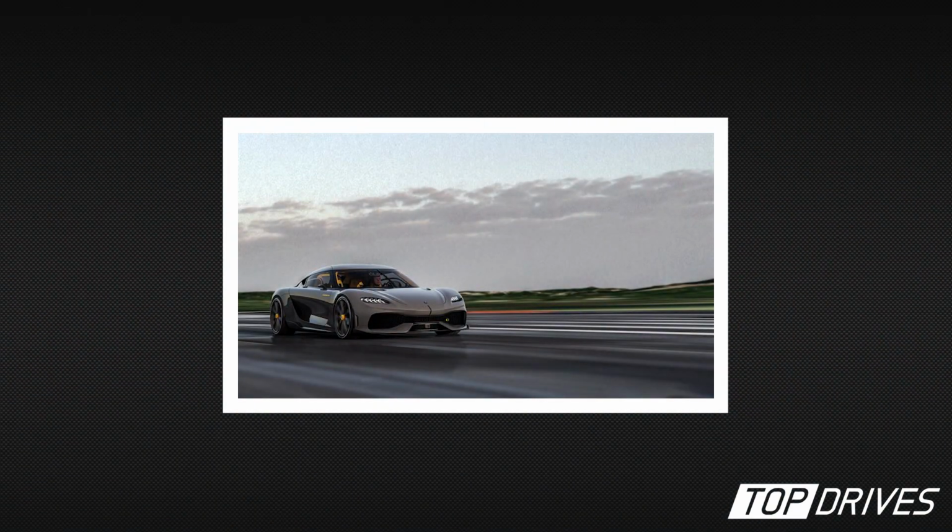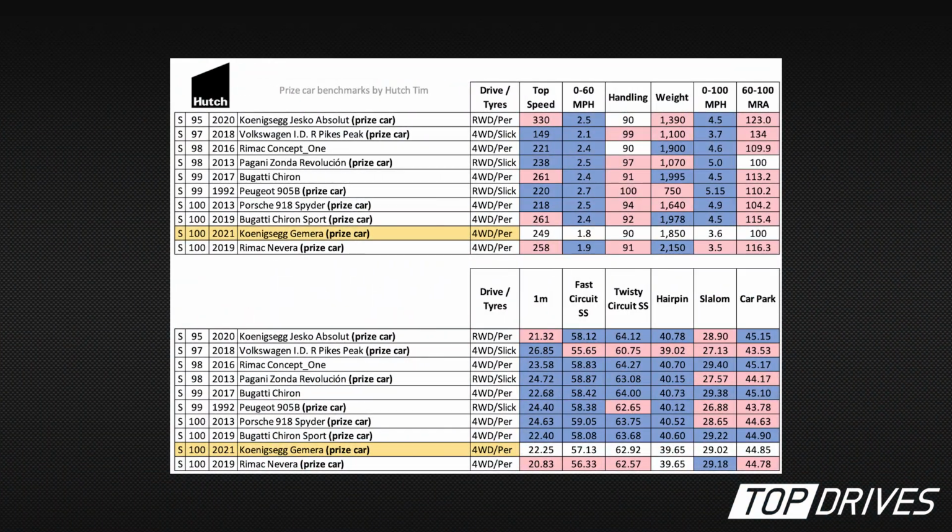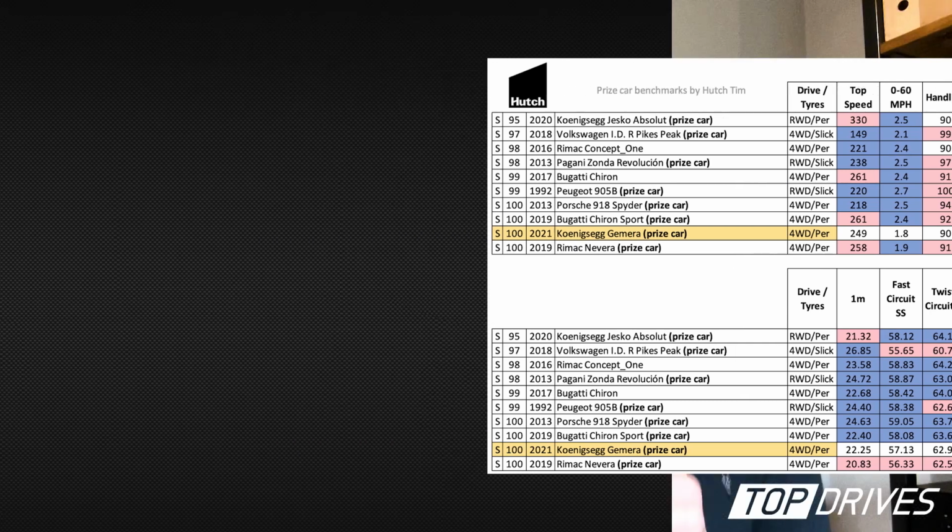Except at the very same time, it's not that at all, because it's also capable of 249 miles per hour, 0 to 60 in 1.9 seconds, and has 1700 brake horsepower. So in those respects, it's very much like a Koenigsegg. The combination of these two wildly different worlds means that the Gemera is just like no other car.